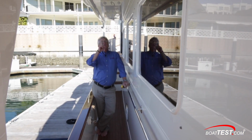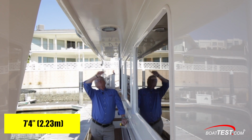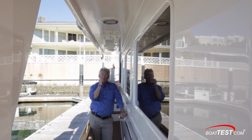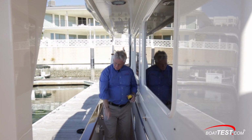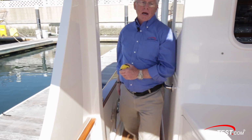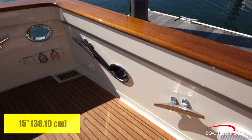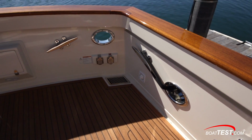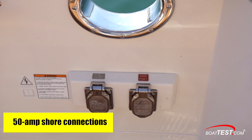There's protection 7 feet 4 inches overhead that comes out 28 inches. Notice there are rod holders. This is, again, repeated to the opposite side. 15-inch cleats to either side of a hawse hole, and that takes us to the aft deck. 1, 2, 3 15-inch cleats, 2 hawse holes leading through the bulwarks, 2 more 50-amp shore power connections.